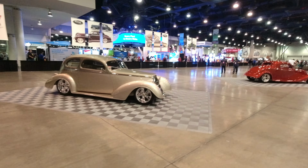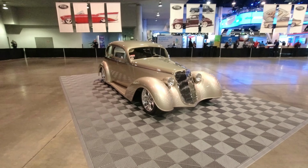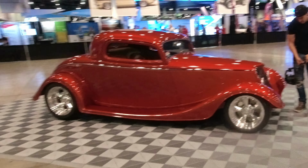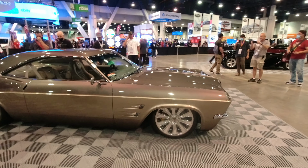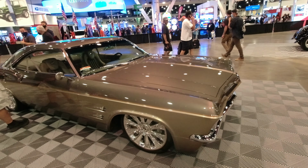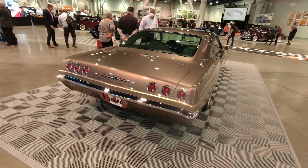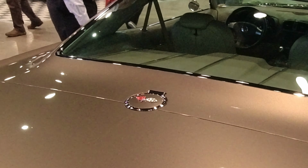So we're in the Foose section here. Nice old '65. Like how they Frenched in the taillights and put a Vette style gas cap lid on it.